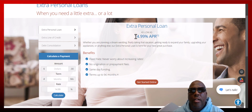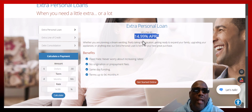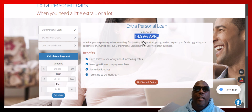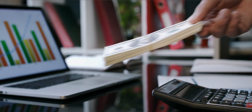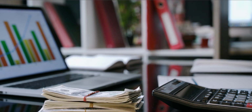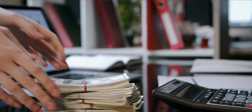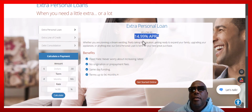Granted, their interest rates may be slightly higher than a Navy Federal, but remember, this is only Equifax. So then if you need another loan, like with your TransUnion, which I'll be making a video for, type in the comments if you want to see that video. But the thing about this here is that because it's a FICO 9, you have a lot more flexibility.